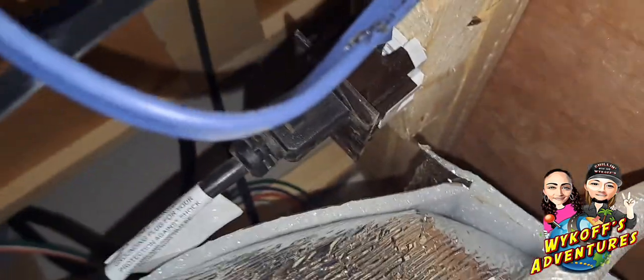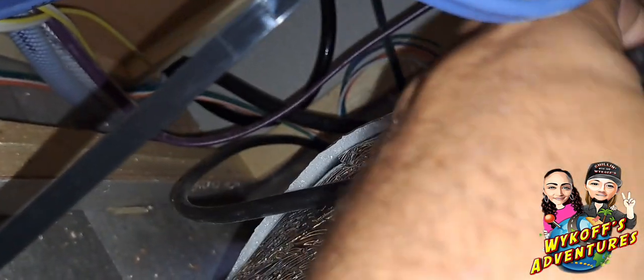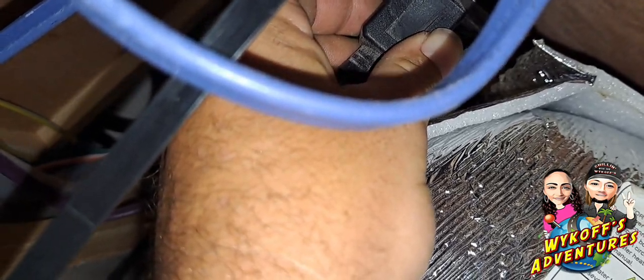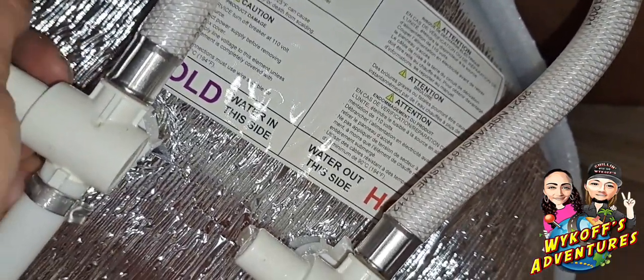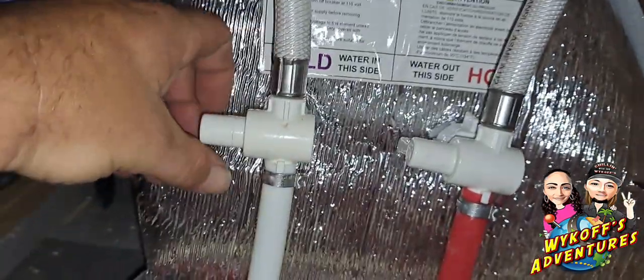God, Lord. Tight squeeze. So maybe if I unplug this and then plug it back in, because that's the plug for it, and then go ahead and plug it back in. There's power going to it. I feel it. I feel the power. Okay, there's the hot water. This is where you turn it off, right here.